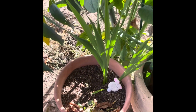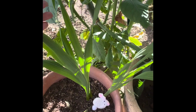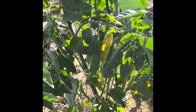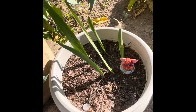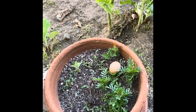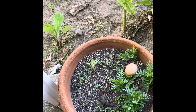And here's the gladiolas. They're not blooming yet, but they will be soon. Isn't that beautiful? And look at this. This is from the tobacco tree. So I guess it may not even stay very much longer because I need to get it before the leaves start dropping all over. Here's the other gladiola. And this pot of marigolds, they seeded themselves.